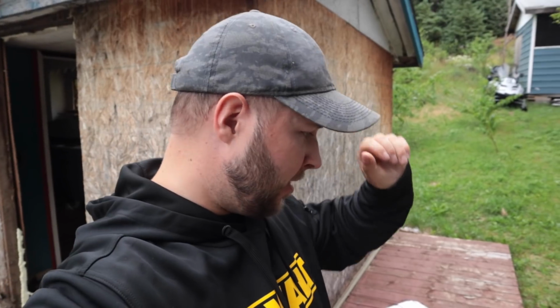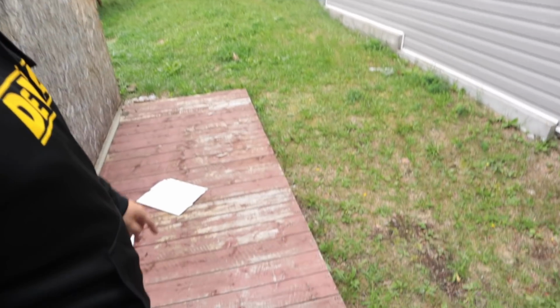Even though I am absolutely thrilled to own another property, an investment property, of course our original house is an investment property as well, but to own an actual second property to be an investment is the proximity of the two homes. This deck that I'm standing on is attached to this house, I'm on the second house's property there.